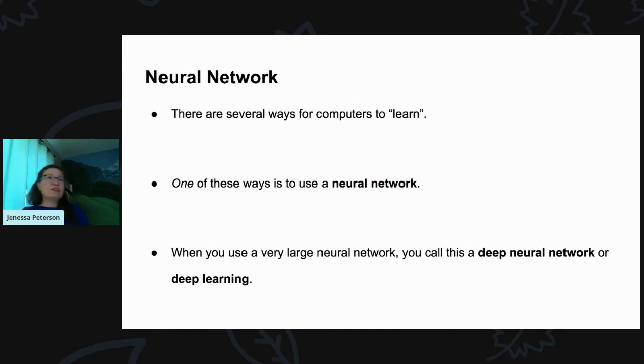There are lots of ways for a computer to learn. As we talked about, when we say learn, that just means that a computer, instead of being hard-coded or programmed to do a series of steps, is programmed to adjust its own programming in response to seeing a lot of examples of something. One of these ways is called a neural network. When you use a very large neural network, you call this a deep neural network or deep learning.